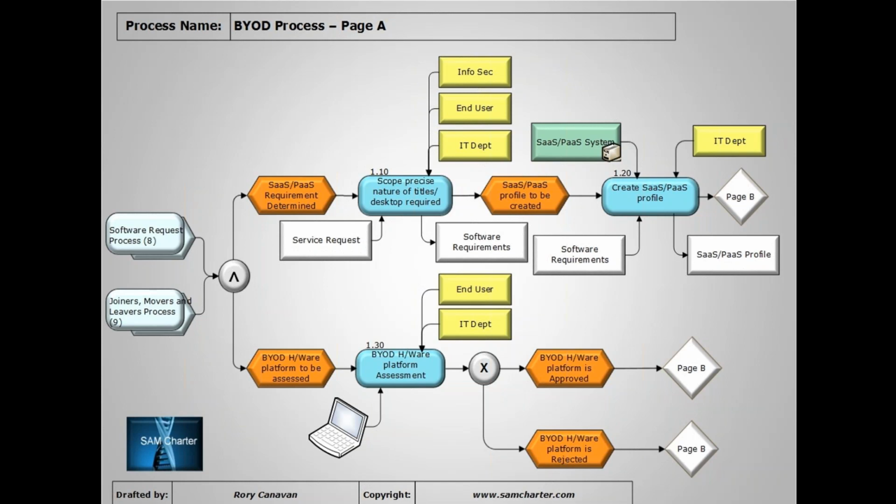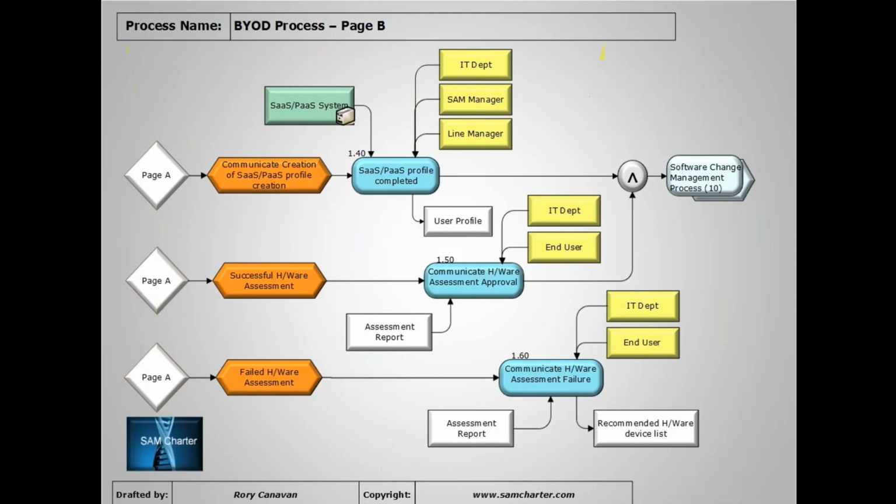If the BYOD hardware platform is approved, then we go back to the second page and we communicate that hardware assessment approval to the IT department, and then the IT department will install the software on the end user's equipment, again, through that software change management process. And as I said before, if we're not able to support the hardware that the end user would like to use, then we would provide them with some sort of recommended hardware device list. So it's a relatively straightforward process.